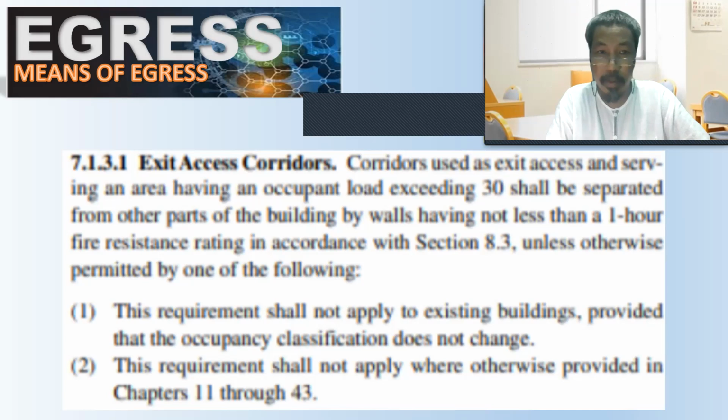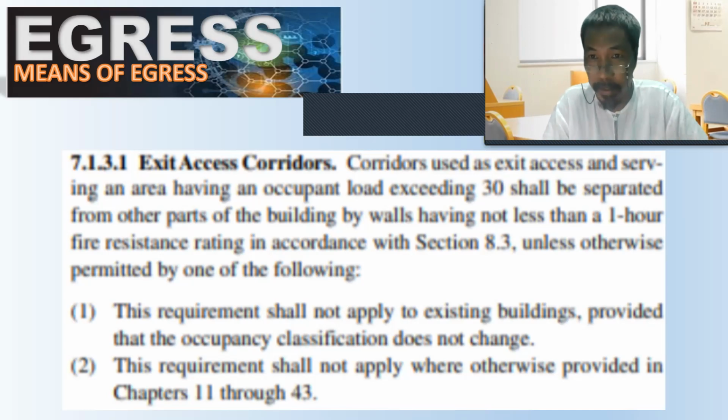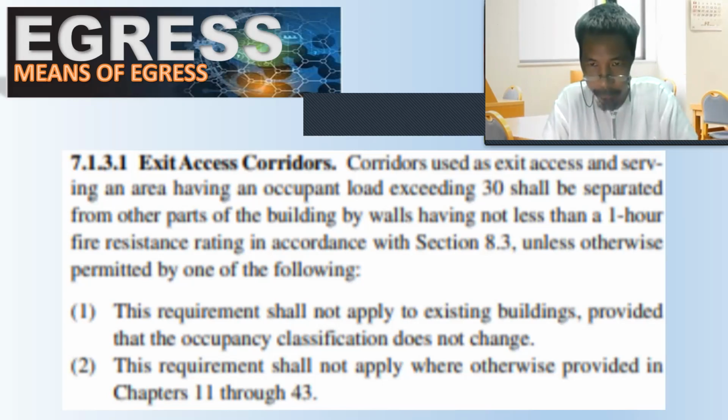However, there is a code requirement that the materials that separate the corridors from the rooms must have a 1-hour fire resistance rating. Take note of that, that you should include in your building design, unless otherwise permitted by any one of the following.